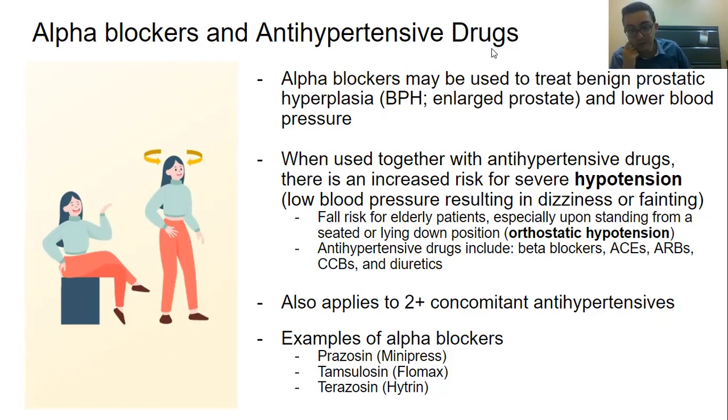That's going from a static or sitting position, or a lying down position, and if you get up too quickly, it can cause dizziness and fainting. Now, antihypertensive drugs, of course, include our beta blockers, our ACE inhibitors, our ARBs, our CCBs, calcium channel blockers, and our diuretics. So we should mention this dizziness, this risk of orthostatic hypotension with drug-drug interactions.